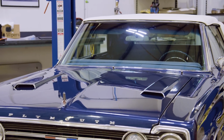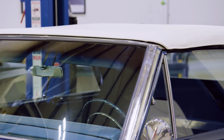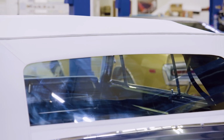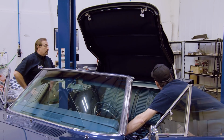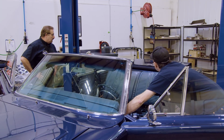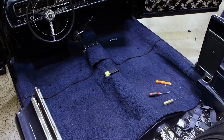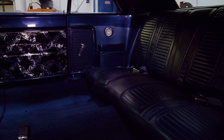With the convertible top in place and the trim pieces tightened down, it's time to test the electric convertible top mechanism. The Ghouls move on to the installation of the GTX's monochromatic blue interior.